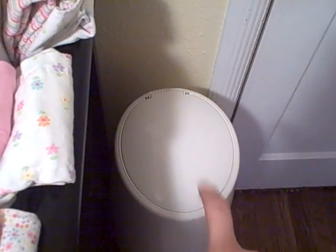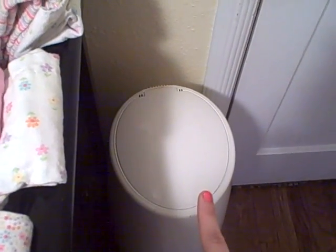What I do is, after we change baby, the wipes go into her diaper genie that we still use, and we use it with our disposables every now and then. And Annie, hey there, chitlins.